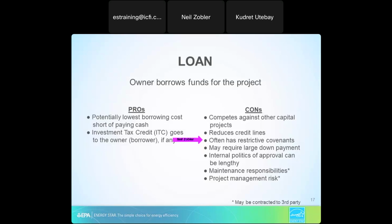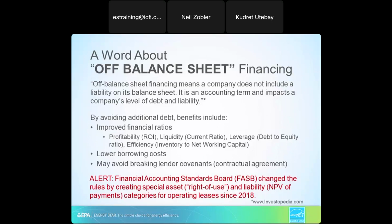So that is an important area that you need to understand, that you may have some restrictions entering into an additional loan. And it's good to know because there are alternative structures that you can take advantage of that can obviate the need to deal with that restriction.